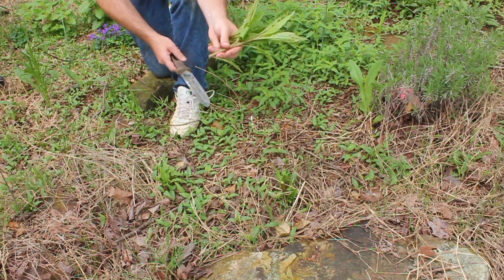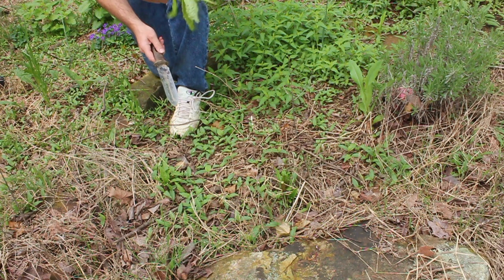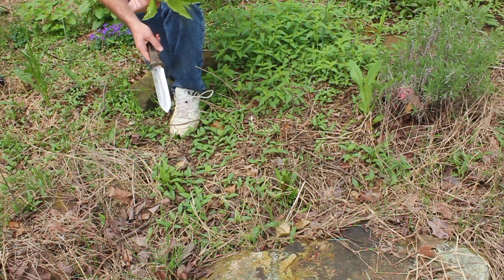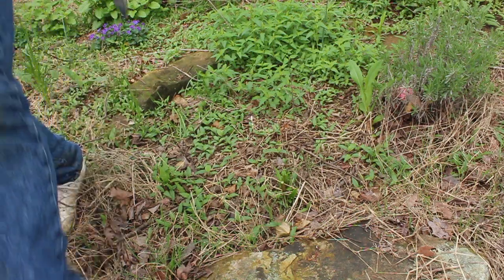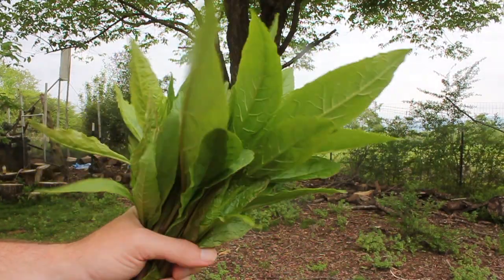I don't snap and pull them up because I don't want to get any root. I always cut them off, because the root, you really don't want to mess around with the root. You can use it for medicine, but you got to be careful with that stuff. Let's go get a bunch more, and then we'll cook it. Okay, there we go. That's not a whole lot, but it's not bad for this early in the year.